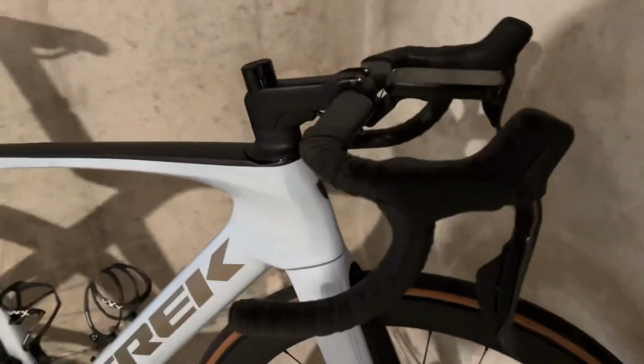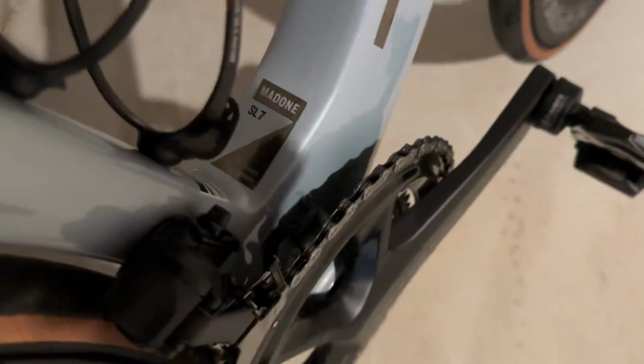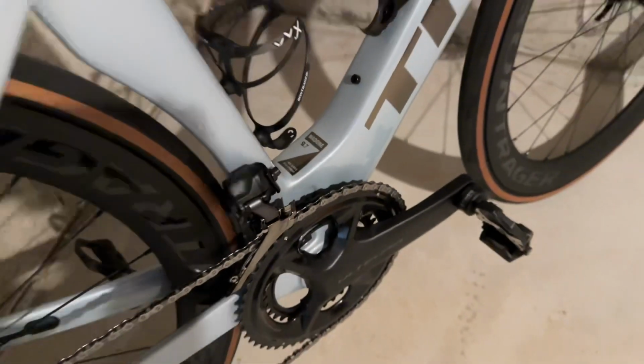A lot of tire clearance. I can actually run 32s in here. These are 30s. There's plenty of room. Plenty of room at the fork. Should be plenty of room back here as well. Try to get a shot of it. I can't really get my phone in there, but yeah, plenty of space. Yeah, super happy with the bike.